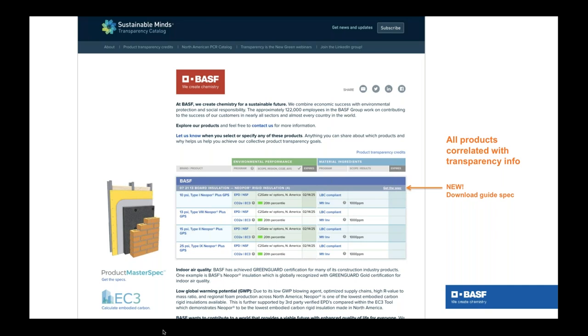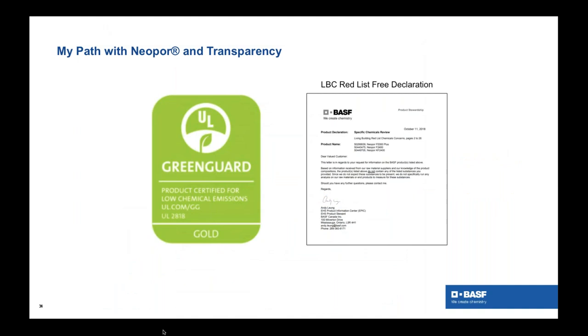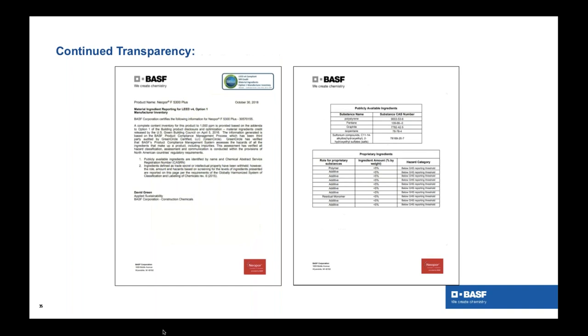We also have our transparency documentation that I'm going to get into right now. So my transparency journey started with these two documents, really, was having our product GREENGUARD Gold certified, and then also this Living Building Challenge accepted Red List Free declaration for our product. Moving on from there, we developed a material ingredient report, or manufacturer's inventory report, that is also the LEED version 4 compliant document.